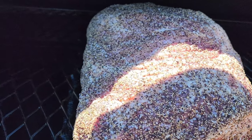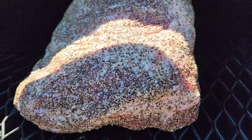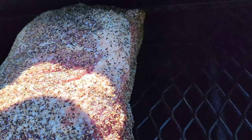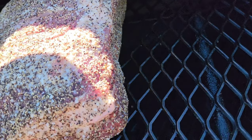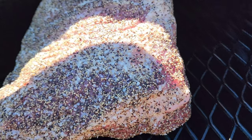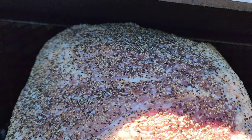As you see, I tell you one thing, T, you already turned me on, and I feel like I will not be buying nobody else's AP no more. Because normally when I get a salt, pepper, and garlic, I never smelled as much garlic like I do right now. This smells amazing, man. I'm looking forward to this one right here.